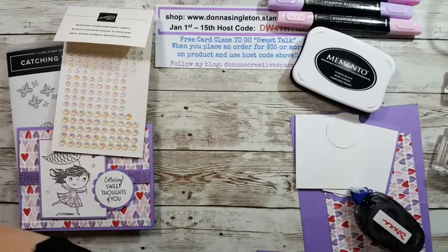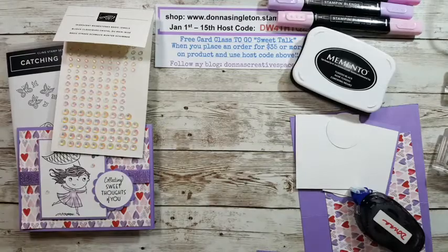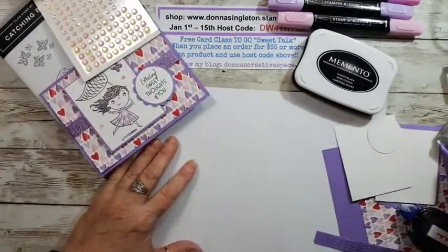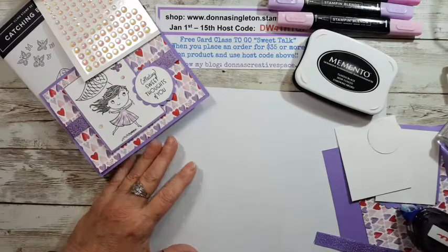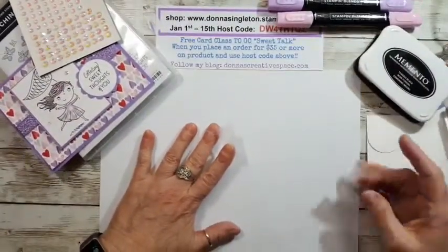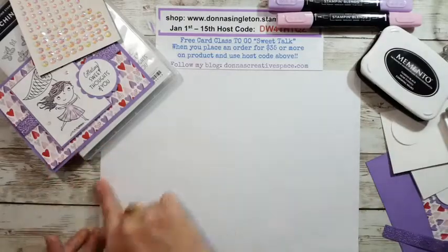Let me get a piece of scrap paper because I did not put one down. And I'm going to tape it down so that it doesn't go sliding all over the place while I'm trying to do this card for you. My goodness, I am all discombobulated today between trying to pack up all my Stampin' stuff.